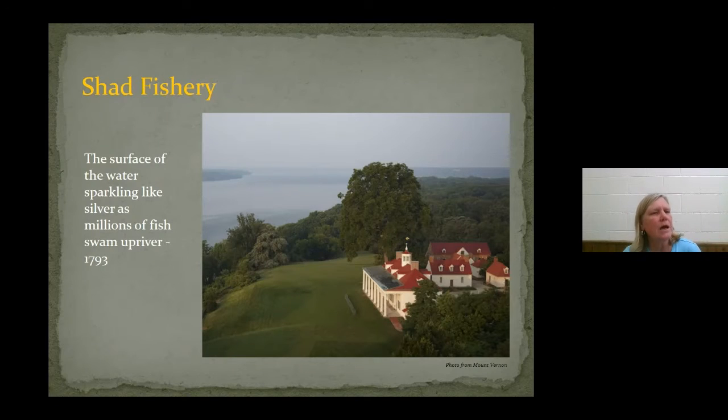In the colonial days, shad were also very common and very important for fishing. A quote from the Mount Vernon Journal in 1793 talks about the surface of the water sparkling like silver as millions of fish swam upriver. On the Potomac River, George Washington's fishery, primarily from the spring shad and herring run, was more lucrative than the farming, although Mount Vernon is best known for the farming. They used fish weirs and seine nets and caught shad by the thousands. Similar reports from early colonists along the Connecticut River, so this was really true up and down the eastern seaboard.